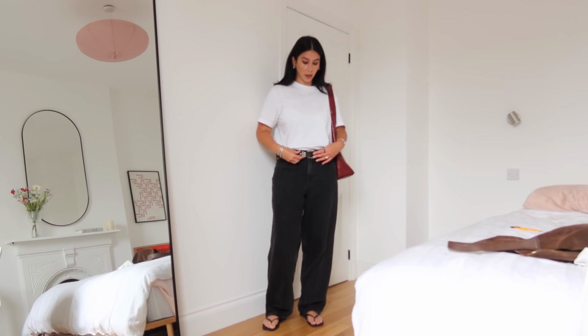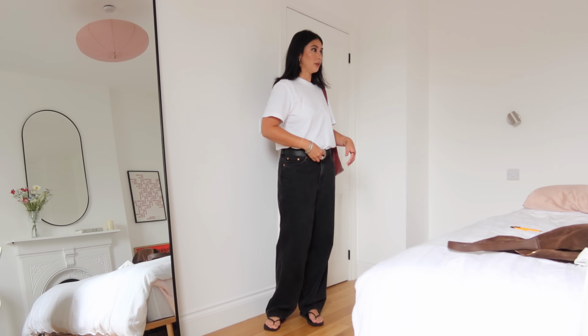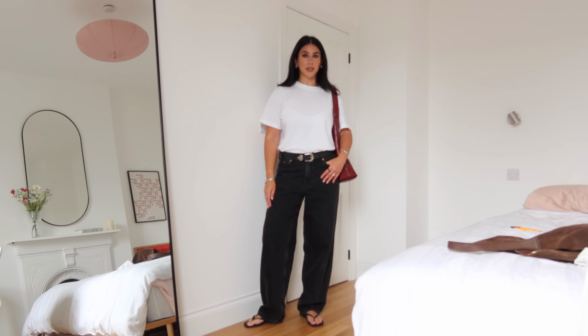An ancient belt. I got this belt years ago. I might have got it actually while I was still in uni. I'm an honorary Belfast girl, don't forget.